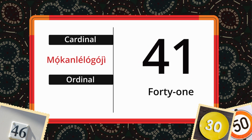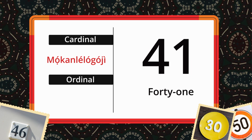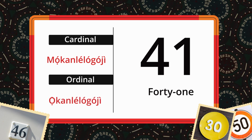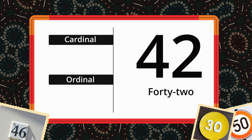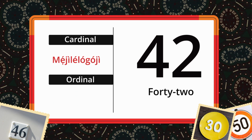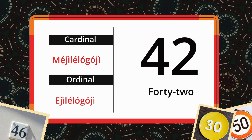41. Mọ́kànlélógójì. Ókànlélógójì. 42. Méjìlélógójì. Èjìlélógójì.